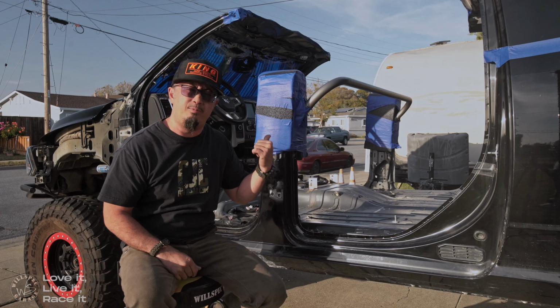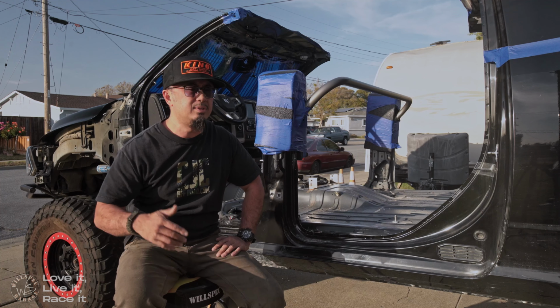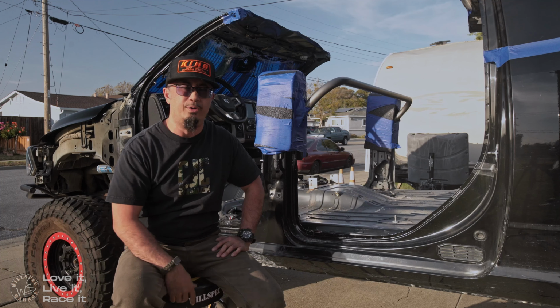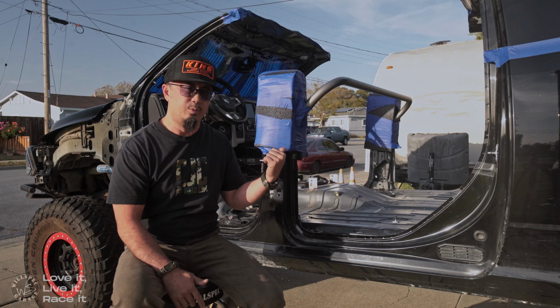Got my 2014 Ram Mega Cab. We had a misfortune back in 2021, King of the Hammers. During a video shoot, the transmission let go, and we rolled her. So we're gonna make the best of what we got. A year later, we're working on her.